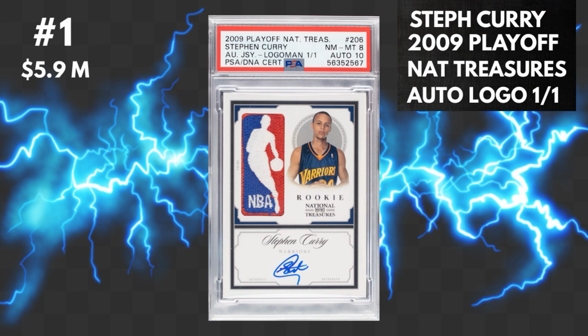All right, and here we are. Taking home the top spot in our list is the 2009 Playoff National Treasures Steph Curry rookie autographed logo man card, serial numbered 1/1. This card sold back in July 2021 for $5.9 million, making it the top-selling basketball card of all time and the 4th highest-selling sports card of all time. The top 3 highest-selling sports cards were all baseball cards featuring greats like Babe Ruth and Mickey Mantle. If you'd like me to make a similar video of top-selling sports cards, please let me know in the comments.